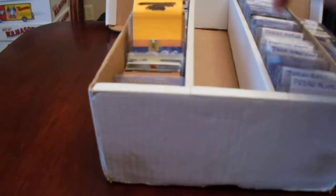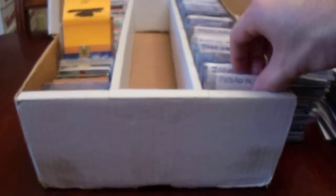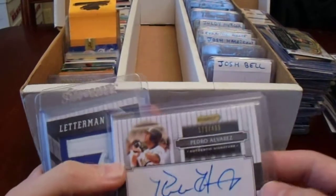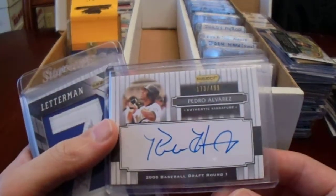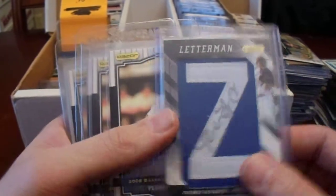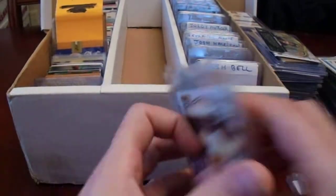More excited about this. Much more excited about this sleeve. But I'm actually only going to point out the really nice cards here for the sake of time, as I'll try not to make very long videos. We've got Pedro Alvarez. So, right out of the gate, there's a nice looking numbered auto. Now, I already have the Z of him with this auto. But yeah, then you got all these rookie cards of him, and then there's some other random Pedro Alvarez cards.